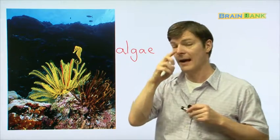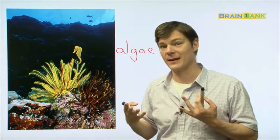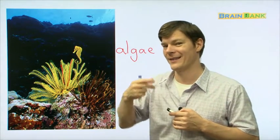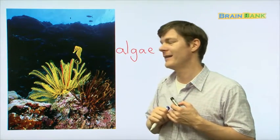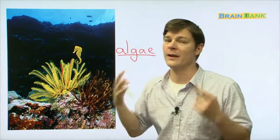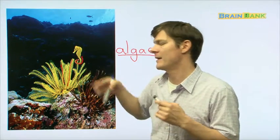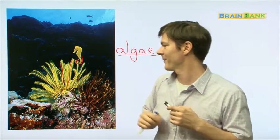A-L-G-A-E. Algae is kind of like hecho, like seaweed, or kind of like kim, what we eat at dinner with our rice, right? So seaweed and this are very, very close to each other, algae. Seahorses really love algae because they cling onto them with their tails and they just like to sway back and forth, back and forth.